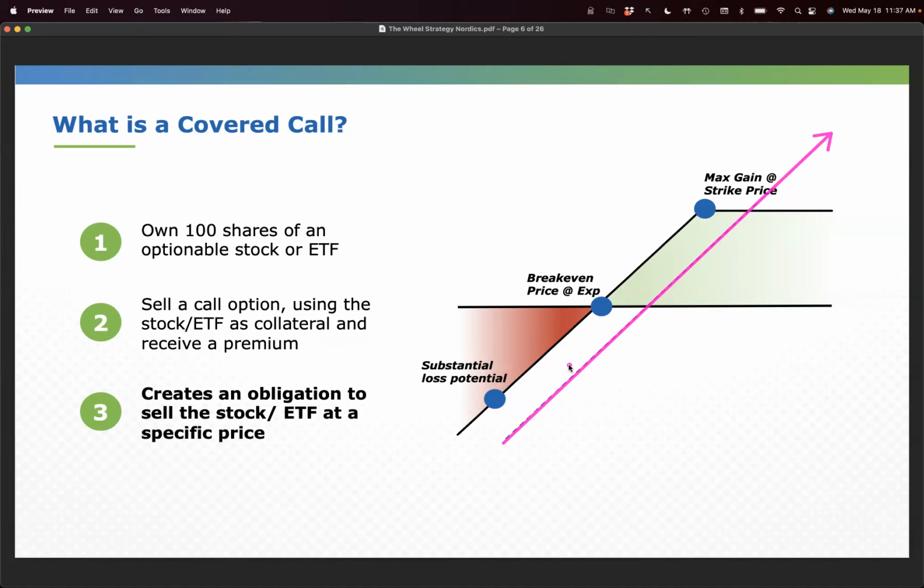However, what you can do is lower the break-even cost of your position by selling a call option. And when you sell a call option, what you're doing is capping the upside potential in exchange for some income that reduces your break-even price, reduces your cost basis on the stock that you own.